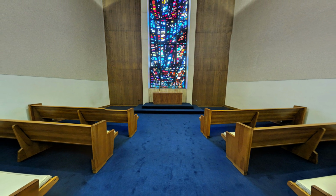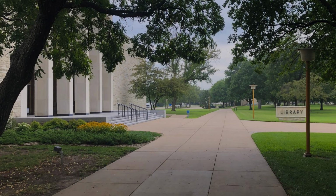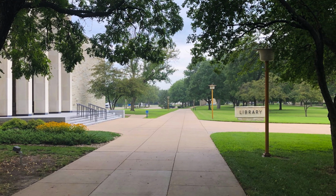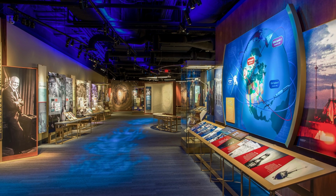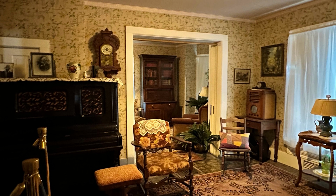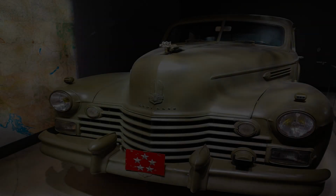The Eisenhower Presidential Library and Museum is much more than a traditional museum. It's a comprehensive campus that tells the story of Dwight D. Eisenhower's journey from humble beginnings in Abilene to his pivotal role as Supreme Commander during World War II and his 2 terms as president. Visitors can explore the all-new interactive exhibits in the museum, which present Eisenhower and his wife Mamie's lives in their own words, offering both personal and historical perspectives.